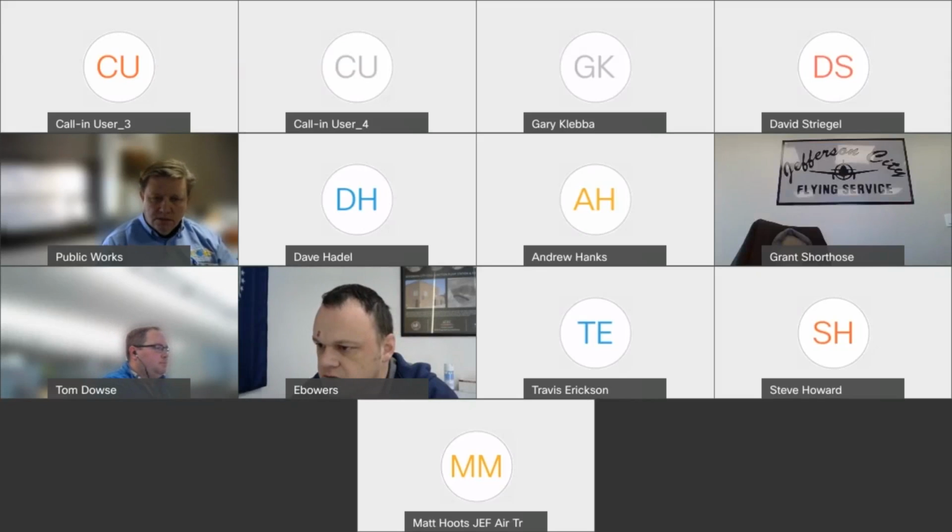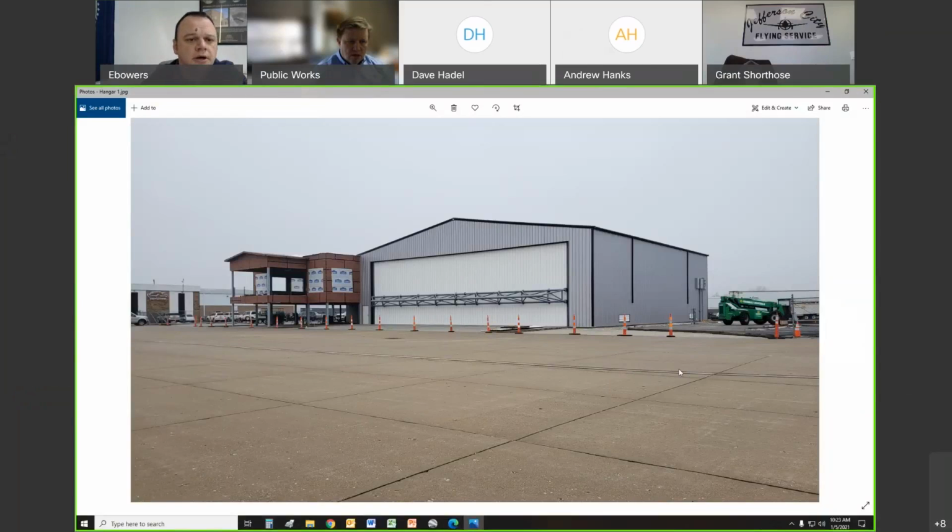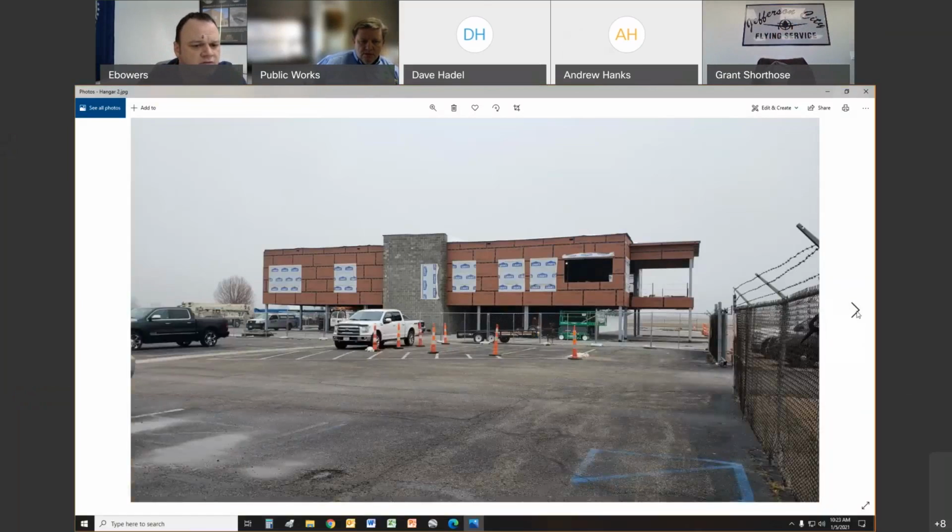Now, let's see if I can share my screen. Okay, so I'm sure as most of you know, there's a building being built that will be a hangar, administrative facility for myself and Jeff City Flying's flight school, and a restaurant. As of yesterday, this is the progress so far. Here's another shot of it from Jeff City Flying's front door. Current estimate for completion is mid-March.